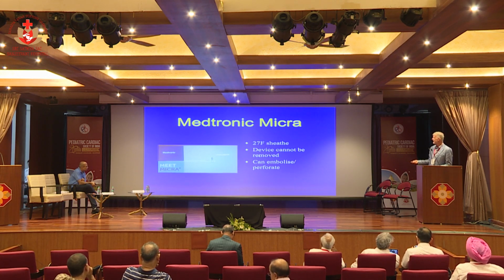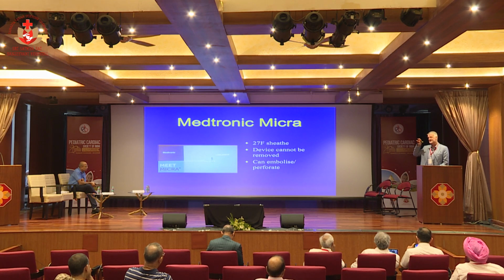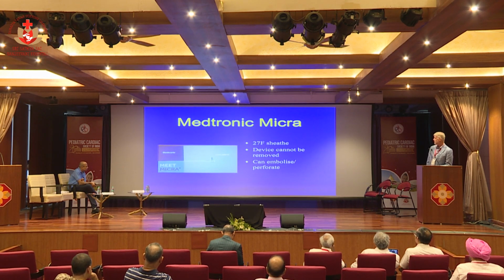The device, in theory, can be removed, but in practice, in a child, you would never remove it because it's got legs that adhere into the myocardium, and I think there'd be a very high chance of causing cardiac damage. And it can occasionally embolize or perforate.